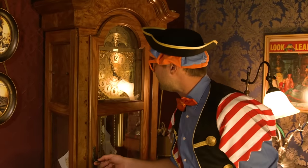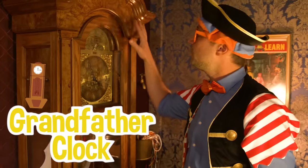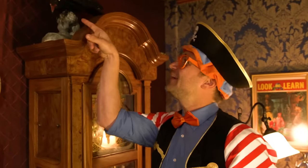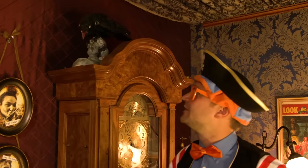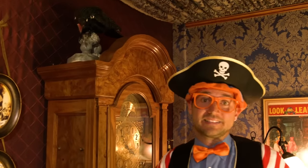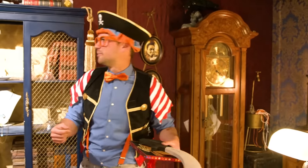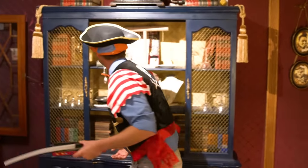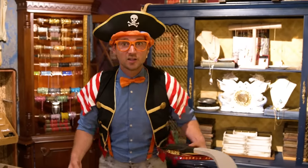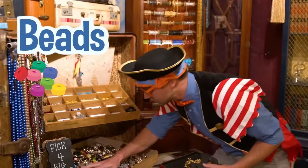Oh, look at this. This is a grandfather clock. It is so big. Oh, hey, another bird. Whoa, hello, crow. Or is that a raven? I don't know, but that's a really cute bird. Coo, coo. So many birds in here. And I don't think the clock will help us. Clocks help you tell time, not breathe underwater. It's so colorful. Oh, and beads? Look at this.